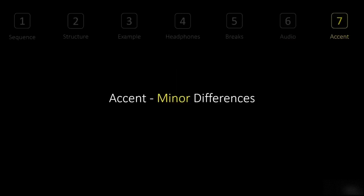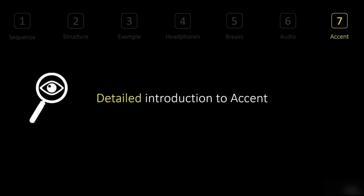Alright, moving ahead. There will be minor differences in accents, there's not a big difference. So what are these differences? Definitely I'll help you. Not just accents, for numbers as well, there will be some things that you have to understand. For both of these things, I'll take care of them in the coming video. There will be a detailed introduction plus tips and tricks for accents.